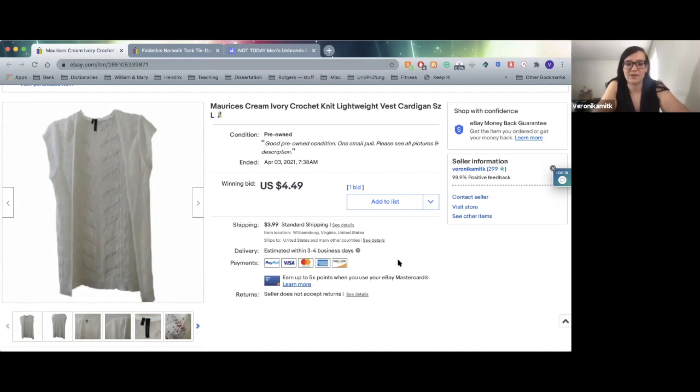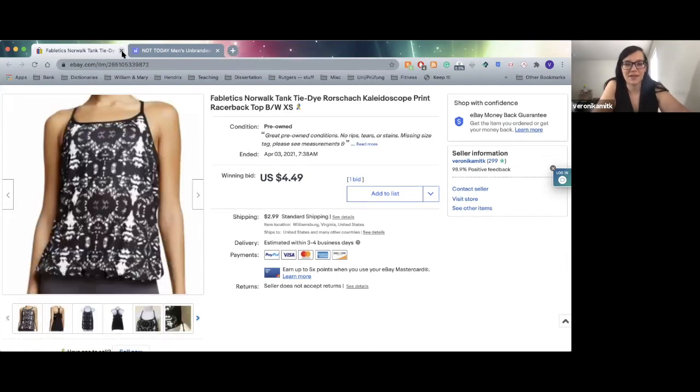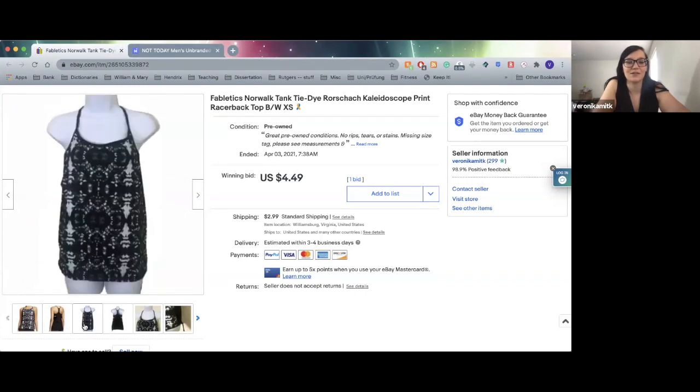That was the one bid I received on that auction, but I paid shipping. So that's gone. Thank God. That was such a stale item too. I was so happy to see this go. And then another Fabletics item, which again, this is usually what my Fabletics goes for these days. This sold on this auction.